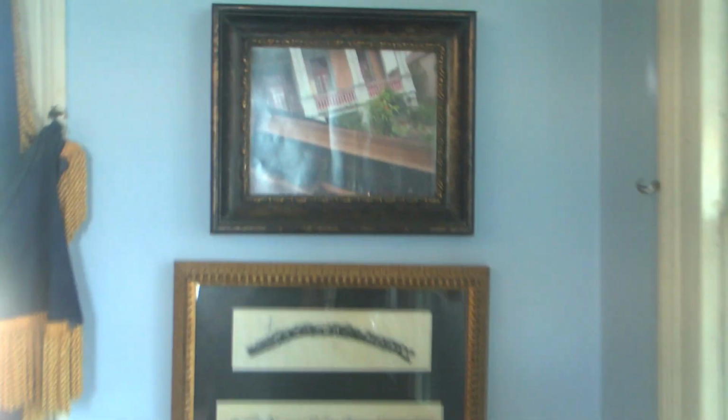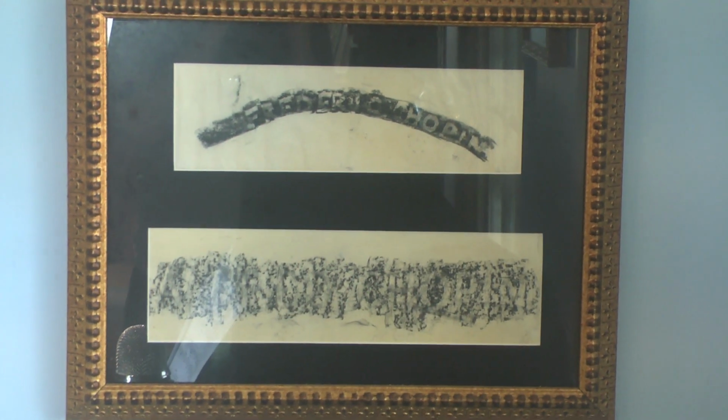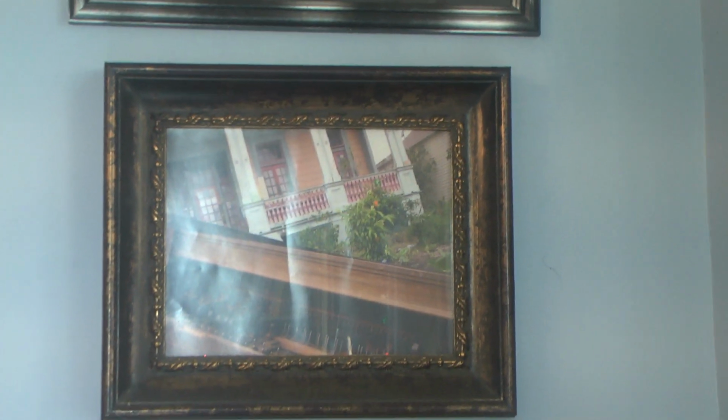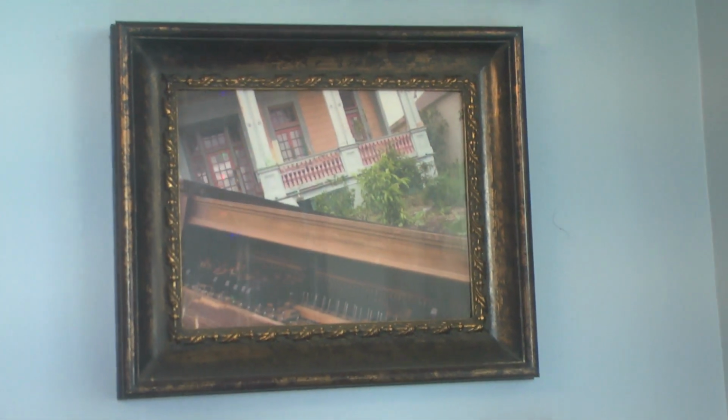What do we have here? Oh, this is all my music stuff. When I worked at the Saint, one of my regulars brought me this rubbing from Chopin's grave in Paris. And of course, Jean framed it beautifully. This I took after Katrina.